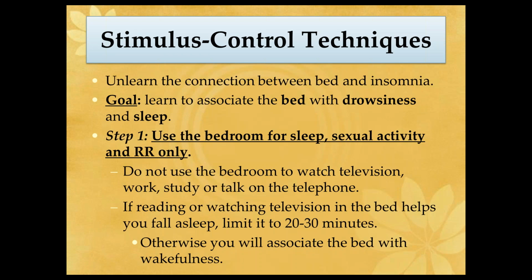But if reading or watching television in the bedroom helps you fall asleep, well, then you want to limit it to no more than 20 to 30 minutes. Otherwise, you'll continue to associate the bedroom with wakefulness.